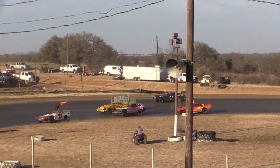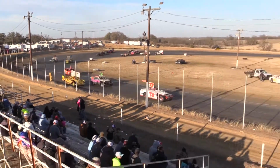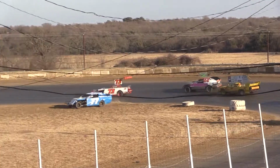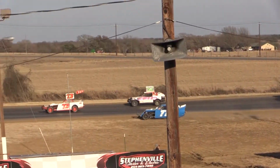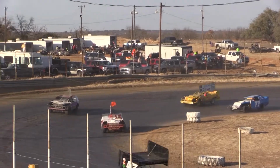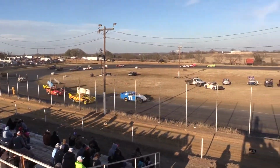Andy Beckman, that's 62. Coming off of 4 next to AJ Dancer, probably 2 of the ugliest cars on the track. Oh, Busby's sideways over in 1 and 2. I say they're ugly, but they are damn consistent. Another long green flag run.